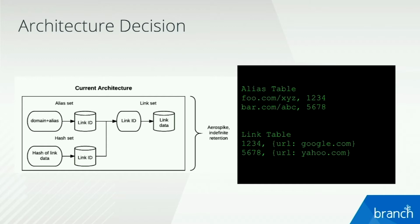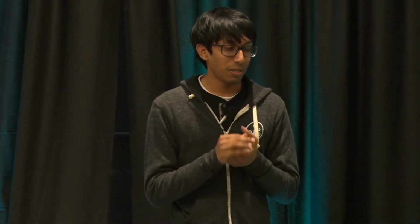So for link lookups, our primary index was link ID. When we had an alias link and we needed to resolve it, we had to do 2 hops, because we had a secondary index of link alias to link ID. But what we realized is that we could drastically simplify this flow by just having links keyed by domain plus alias, because even those encoded link ID links are still lookupable by domain plus alias, since the alias in this case is an encoded link ID.